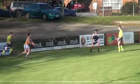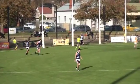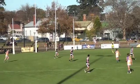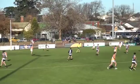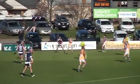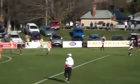Might be Mildren again. And looks like it. Kick around the body there from Mildren. Hit the post, and that's their first score this quarter. 25 and a half minutes gone in this term. So they've had to work hard, and Mildren couldn't pull off what would have been a very good goal, but he's got another minor score to his name. But apart from that attacking shot, they haven't really looked like kicking anything, have they, so far?